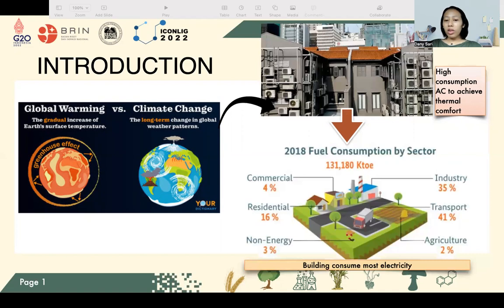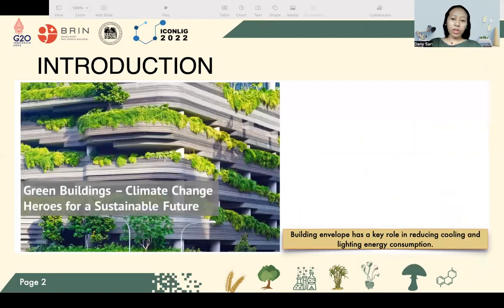So this is why buildings consume most of the electricity. Surprisingly, residential buildings consume 60% of the electricity, and the other one is transportation, 41%. So the building envelope has a key role in reducing cooling and lighting energy consumption. So people, especially in the building sector and government, encourage people or owners to build a green building.